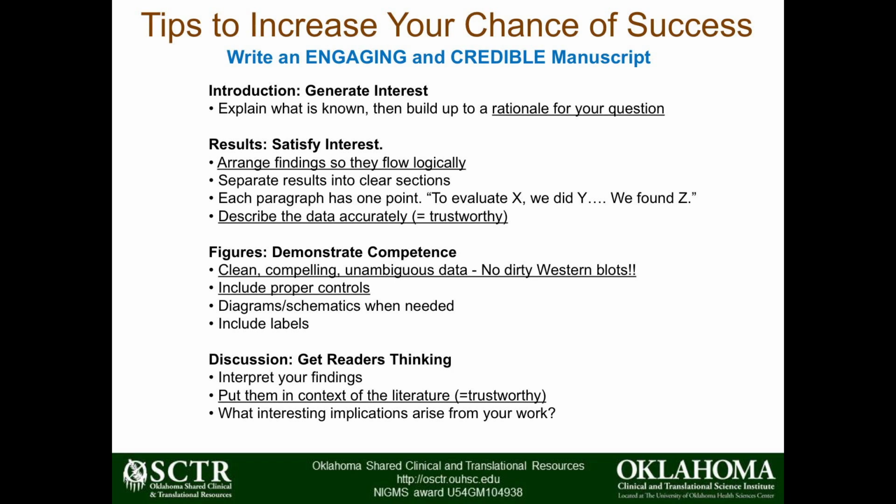The findings should be organized logically in the results, which is not necessarily in the order that they were discovered. Also, describe the data accurately. If the data don't match the description, then the reader might begin to question your skill or credibility. Along these lines, the data should be as clean and unambiguous as possible. The strength of the conclusions is directly proportional to the quality of the data.